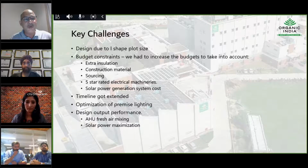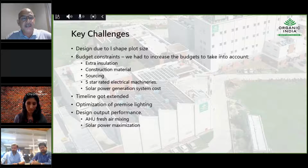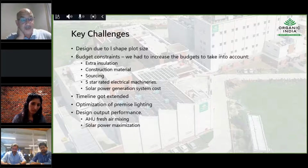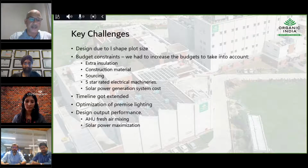Then, of course, the budgetary constraints, because right from the beginning we thought we should aim for LEED Platinum certification. So we had to do extra insulation. Construction material and sourcing had to be done as per the norms. All electrical motors and other appliances had to have a 5-star rating. And we intended to put in as many solar power generation systems as we could in that plant. Of course, the timeline got extended. We had to compromise on the security premise lighting, which we were told we had to keep at certain levels only, not beyond that.